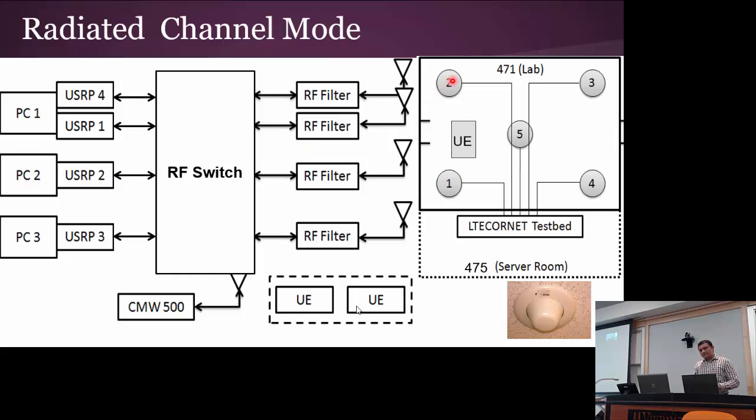So these antennas, there are five antennas mounted in the RF lab, which is adjoining the server room. And they are cabled through the wall between the server room and the antenna lab. So these five antennas can be used independently. Like you can have one USRP acting as the UE attached to one of the antennas. You can have one USRP acting as the base station and attached to another. And you can have, say, an interferer in one of the antennas.